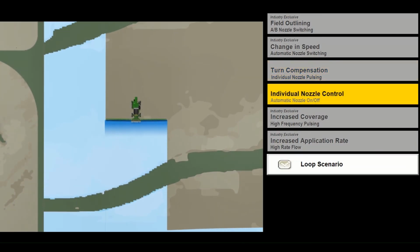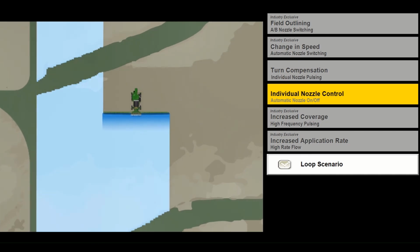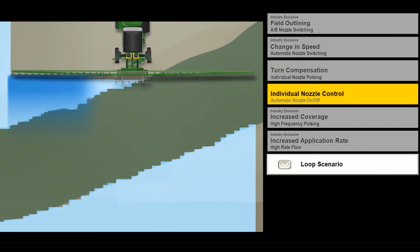Individual nozzle control. Each individual nozzle is controlled as its own section. As you cross waterways, interior boundaries, previous coverage passes, each nozzle will individually shut off and turn on on its own.